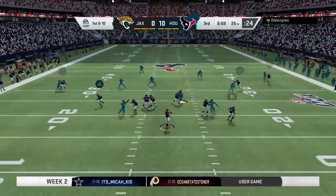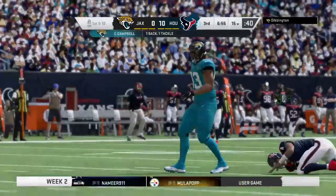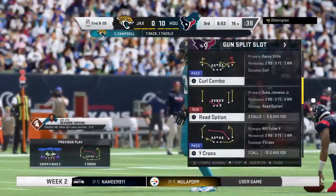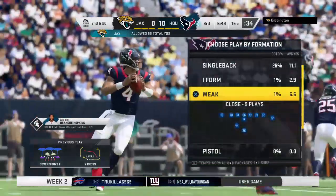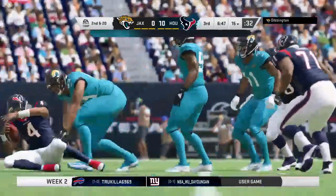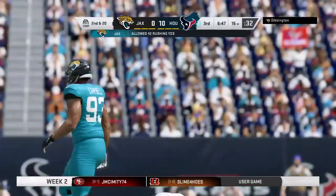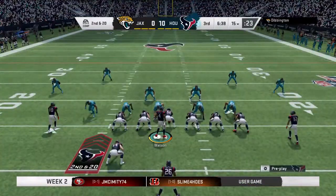Nowhere to escape, and he goes down. Like a freight train off the edge, Calais Campbell with a sack. They need to stop to get back into this game, and here's one right to start the third quarter. Yeah, anytime you go to the locker room with that 10-0 deficit, you need that stop, get the football back, and they've done just that.